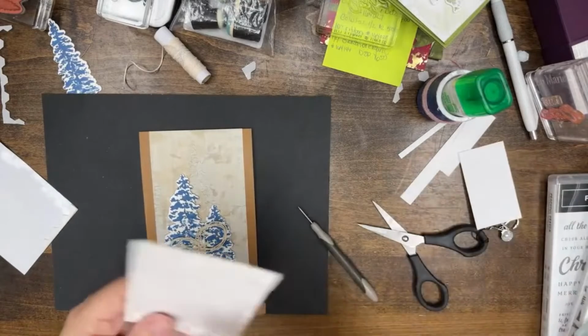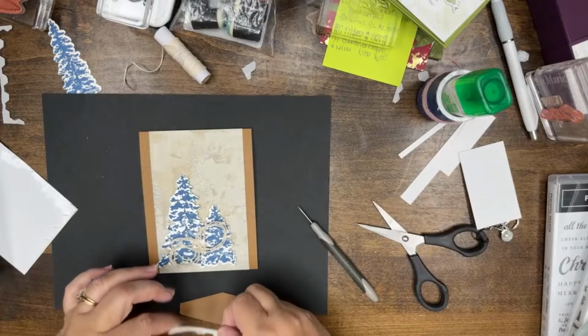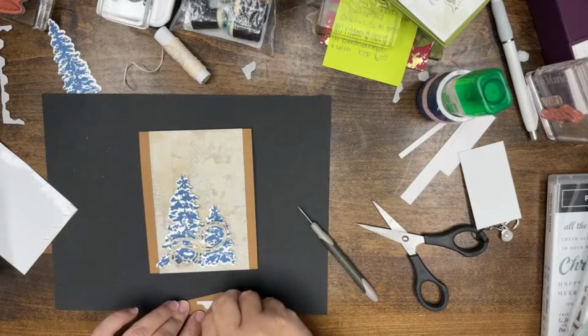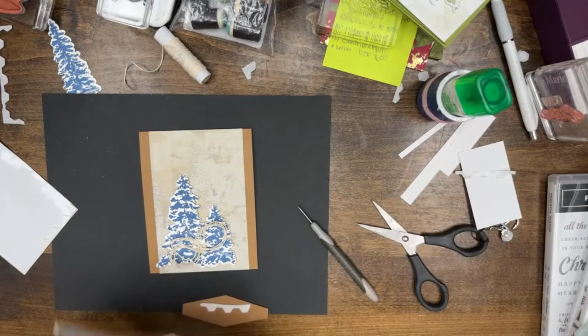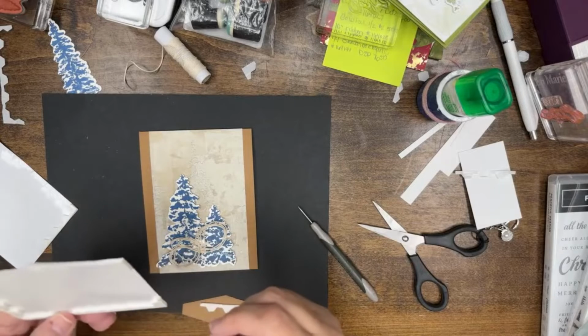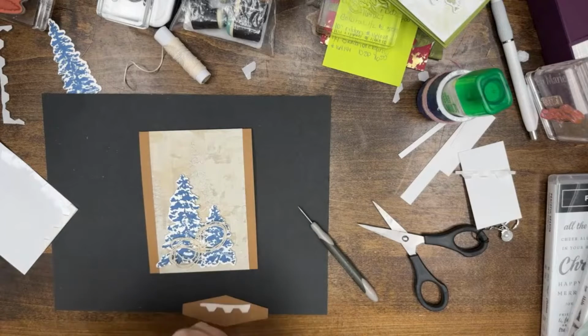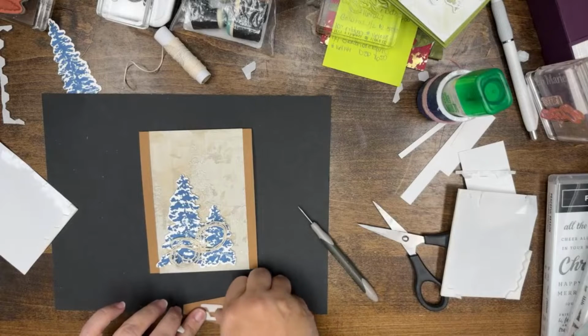So we're going to grab some dimensionals. And I'm going to put a few on there because they're going to be covering up that twine, that linen thread. No, it's not linen thread, it is twine. I had to think about which one it was because it's from the Essentials, and that is twine. And it comes in vanilla white, black, and I think crumb cake, that craft color.